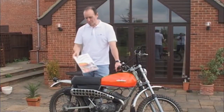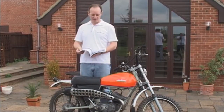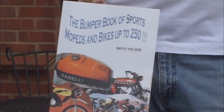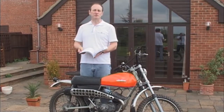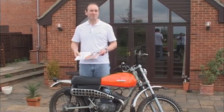Oh, this, yeah, the bumper book of sports mopeds and bikes up to 250 from the 70s. Buy now while stocks last. A few stories of restorations on Pirellis I've done. It's basically all the 50ccs that we had at the time: FS1E, Honda SS50, Fantic Chopper. And then I did all the up to 250s as well, the Honda 125s, 250s, RDs, all that kind of stuff. It was just a bit of fun really, and eventually I brought it out as a book, so there you go.